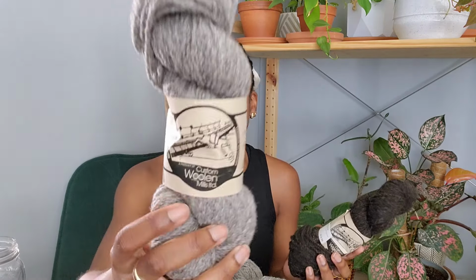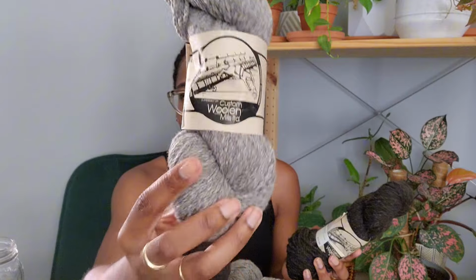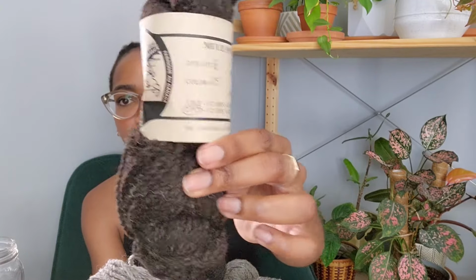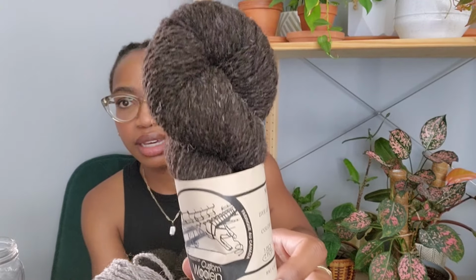So yeah, this one here is in the color 22. I mean, I guess it's not dyed, so this is just what it is. And then this is in the color 5. It's like a very dark, charcoal brown. And I wanted to make a cable knit sweater with this one.